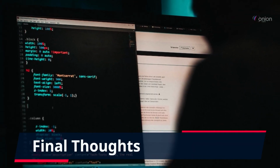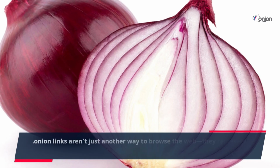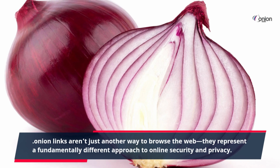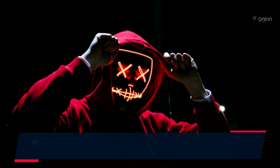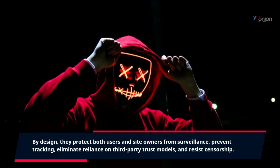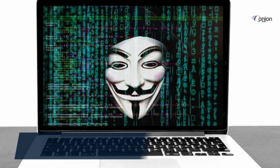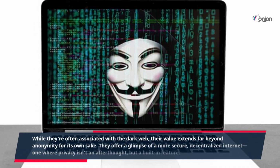Final thoughts. Onion links aren't just another way to browse the web. They represent a fundamentally different approach to online security and privacy. By design, they protect both users and site owners from surveillance, prevent tracking, eliminate reliance on third-party trust models, and resist censorship. While they're often associated with the dark web, their value extends far beyond anonymity for its own sake.